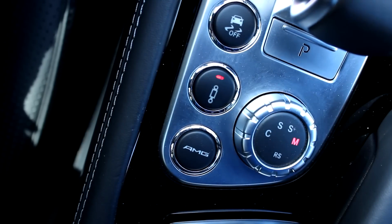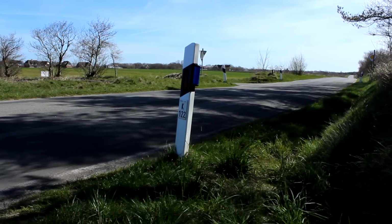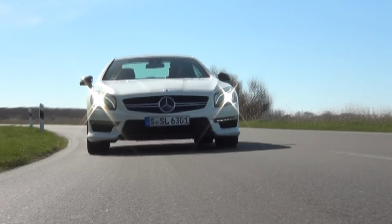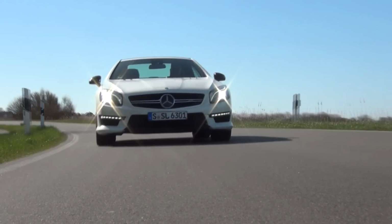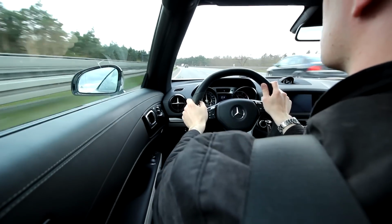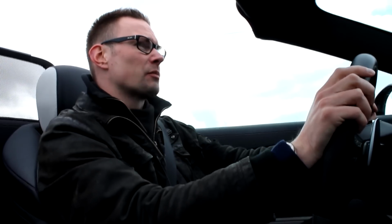You have 2 different modes. You can put the dampers into sport, which is not something that I would do on these kind of roads here, but on the Autobahn, that's really nice, because then the dampening is firmer and gives you more confidence when you're doing really fast cornering at well over 200 kph. And all the controls of this car actually feel pretty nice to me.